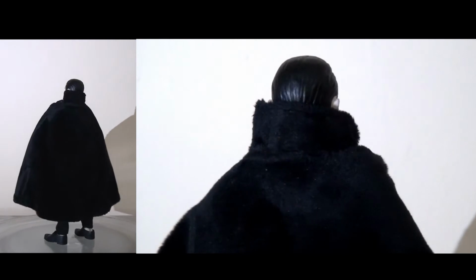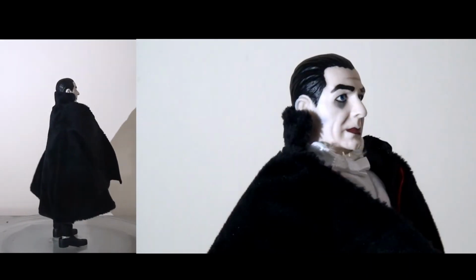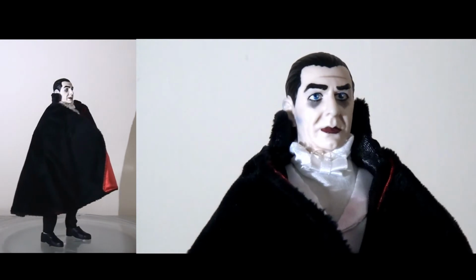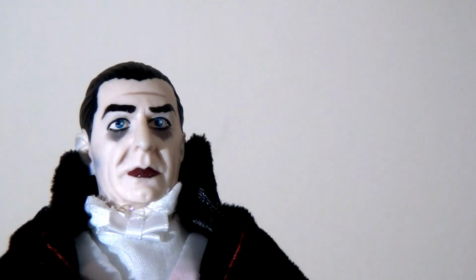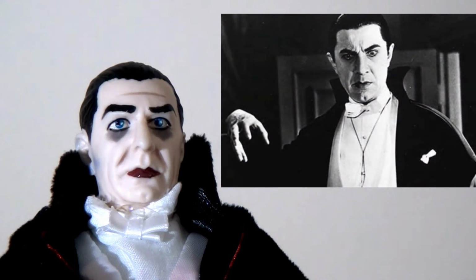There's something a little bit extra with the tailoring. He's got obviously a lot of different textures going on. That coat there is obviously more of a velvet kind of material. And I think the sculpting is absolutely fantastic. So if we compare it with an image from the actual film, it's not perfect. But then again, for Mego, I think this is a really strong head sculpt.